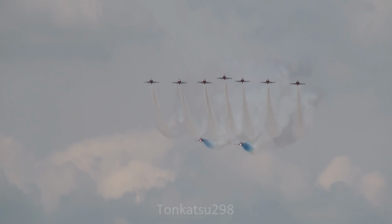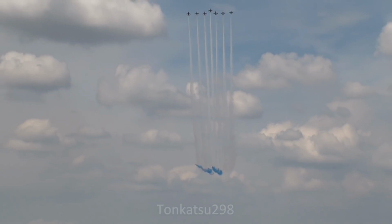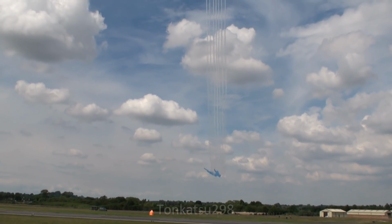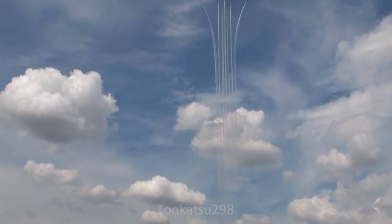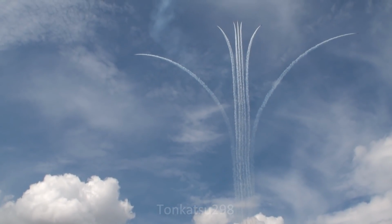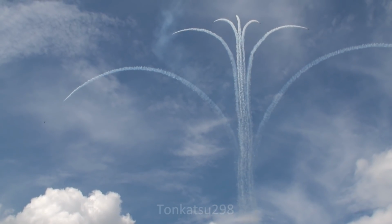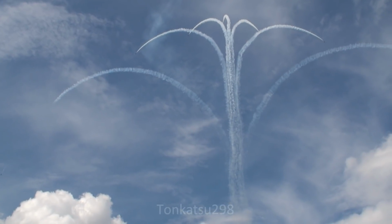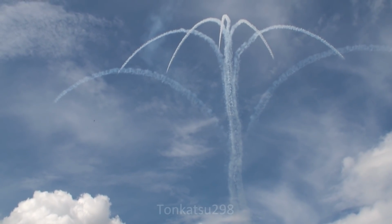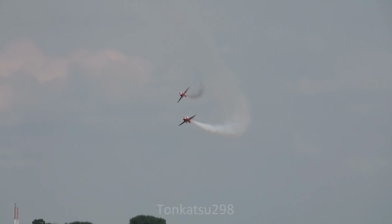Reds 1 to 5, 8 and 9, pull up in that wide Phoenix formation. Keep your eyes on Red 6 and 7 with the blue smoke. This is the palm split! With his smoke on to the left-hand side is Red 6, leader on the amazing Gypo Pass.